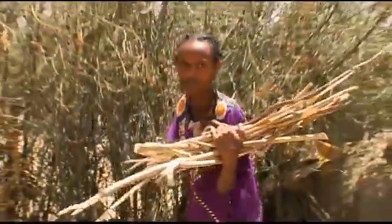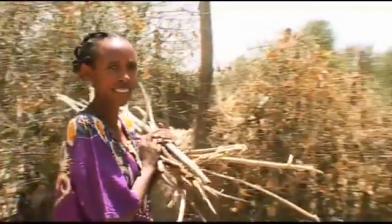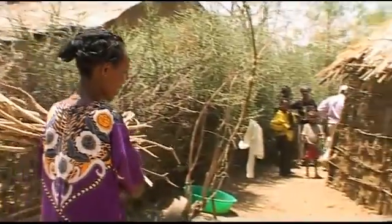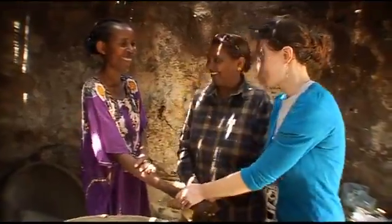I wanted to know if there were more improvements that they'd like to see. So I met Ababa Amene of Self-Help, who introduced me to Mastawat, one of the local women who makes the stoves. If there's one thing that you could change or make a little bit better, is there anything?